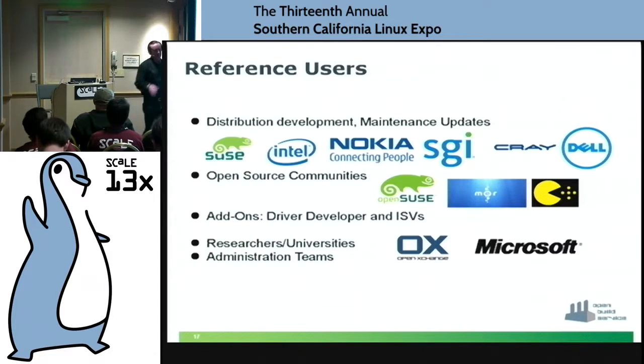Some. Yeah, somebody's clapping. I know some good Java coders as well. A lot of the Hadoop guys are pretty clever.